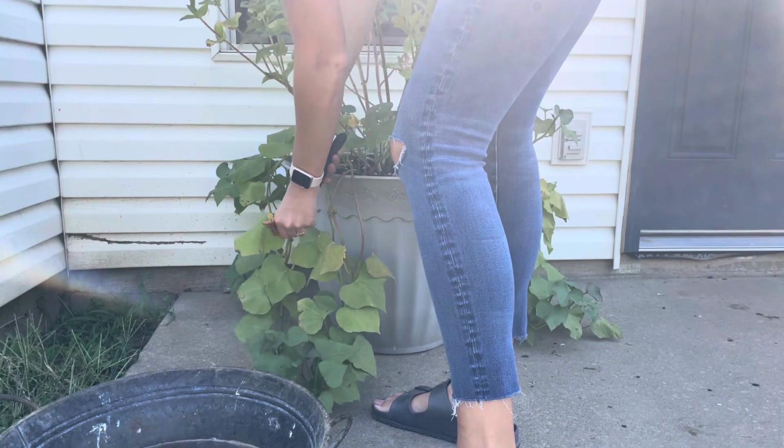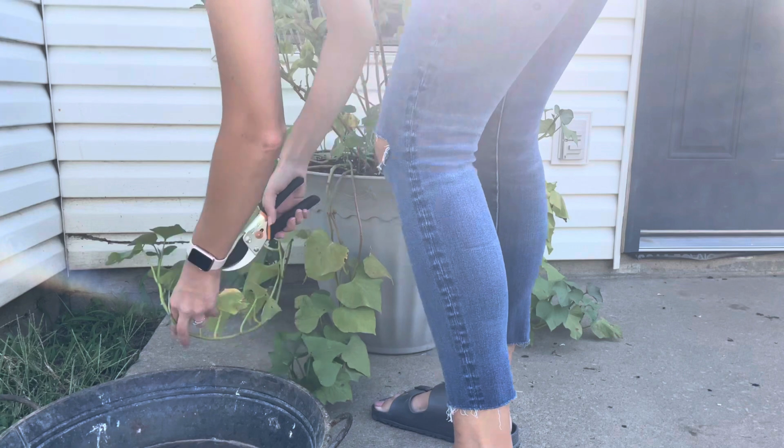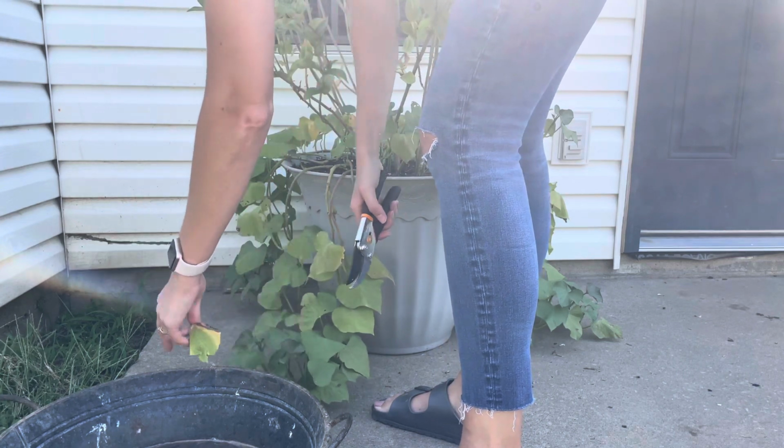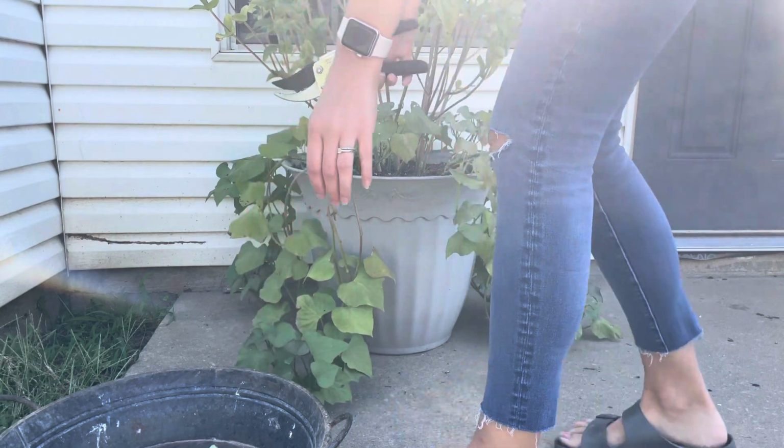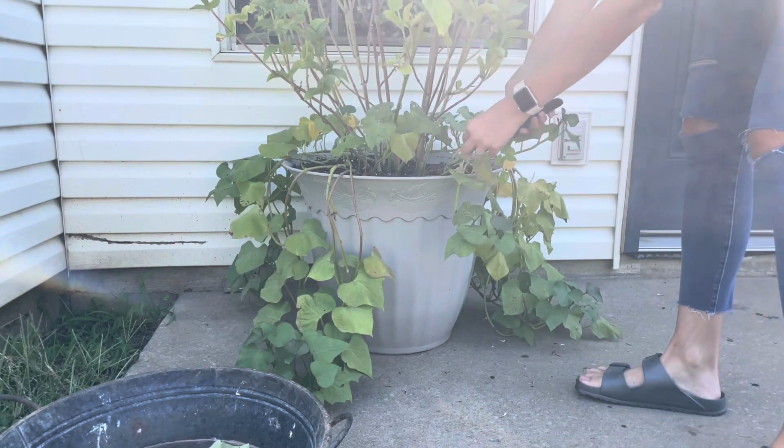I'm actually surprised at how much the garden is still yielding. I was able to harvest quite a bit of peppers, some okra, and a couple of beans. Now I'm working on some garden cleanup.